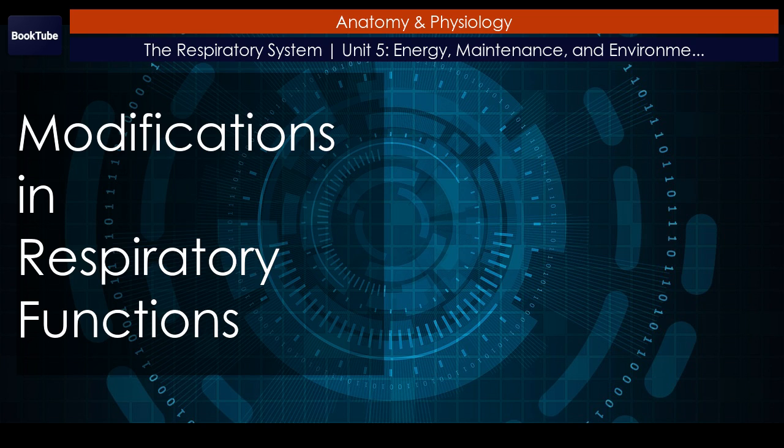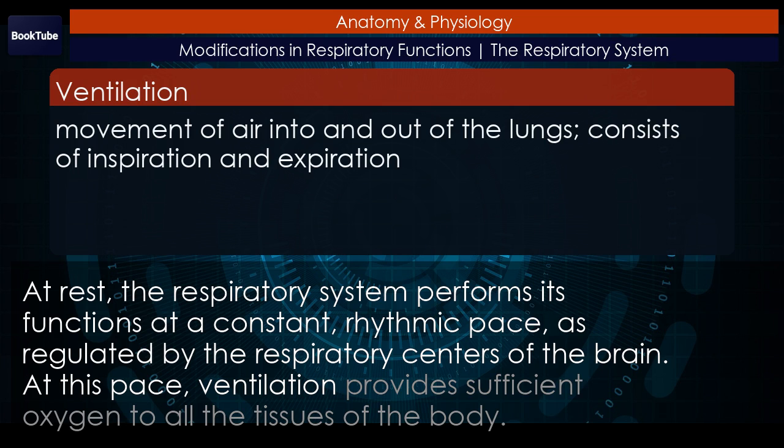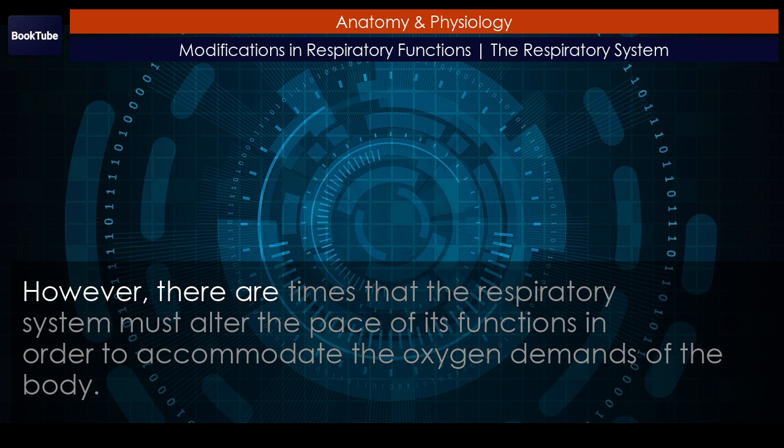Modifications in respiratory functions. At rest, the respiratory system performs its functions at a constant, rhythmic pace, as regulated by the respiratory centers of the brain. At this pace, ventilation provides sufficient oxygen to all the tissues of the body. However, there are times that the respiratory system must alter the pace of its functions in order to accommodate the oxygen demands of the body.